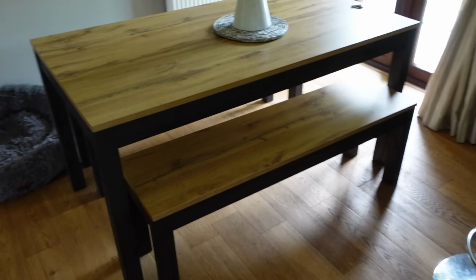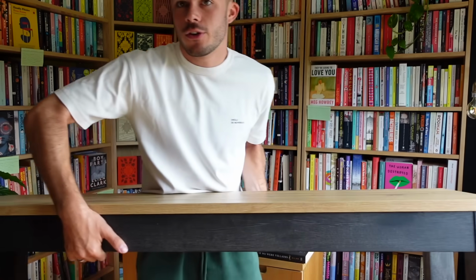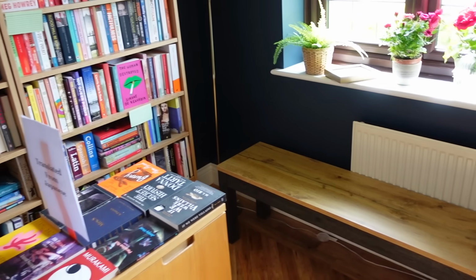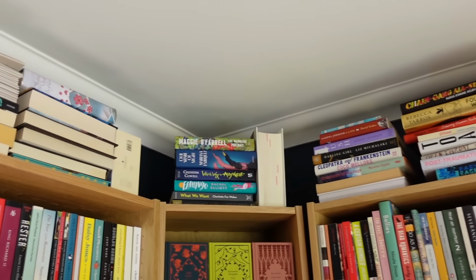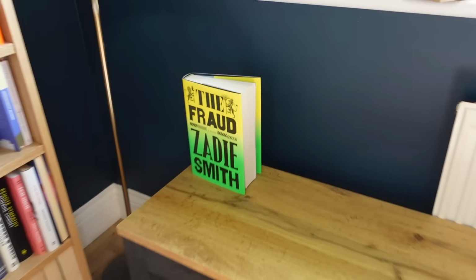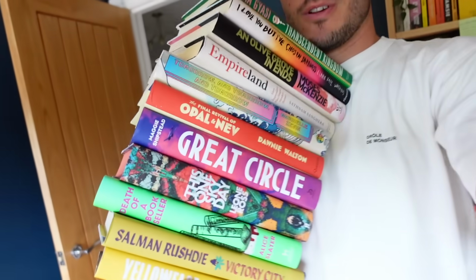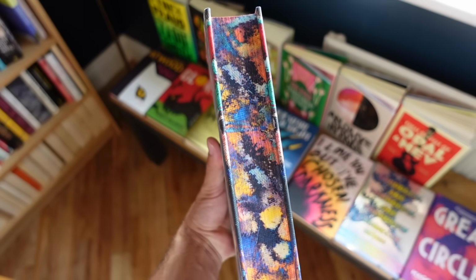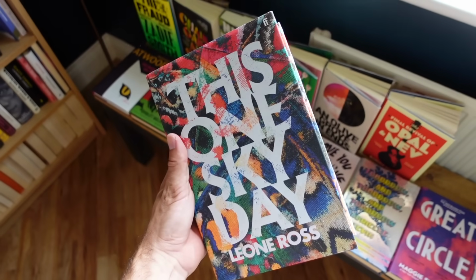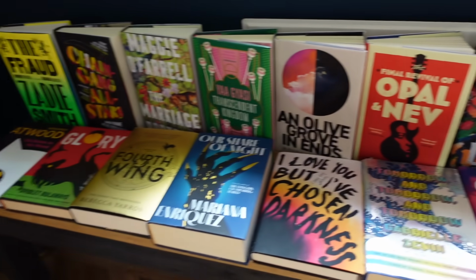I'm not done. So I have this bench and I see potential for it because I think this could be a display. And I think if it's here, I could display some hardbacks on it, which are currently all up here, kind of looking a bit of a mess. Anyway, that's it. That's the display. It's just Sadie Smith. Okay, these are some of my most beautiful hardbacks that I own, and I think this is going to look incredible. Like, honestly, look at the sprayed edges of this one. Are you kidding me? That belongs in a museum, not my library. Okay, I'm sorry, but this is a work of art.